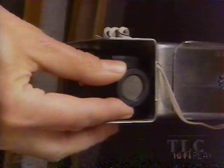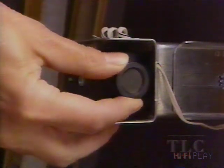Now we'll adjust and test the infrared sensors. This unit sends out an infrared beam that's aimed at the unit across from it. If they're aligned properly, the green light is on. It's important to have the sensors and your door reverse features set up correctly. That way kids or pets won't get caught underneath a closing door.